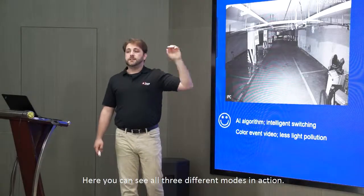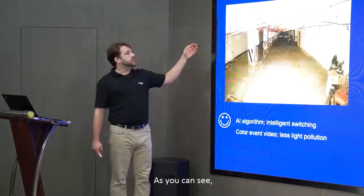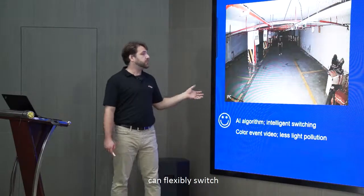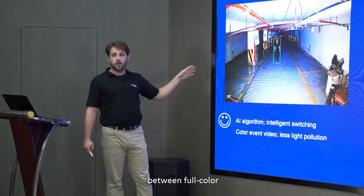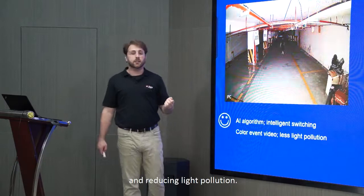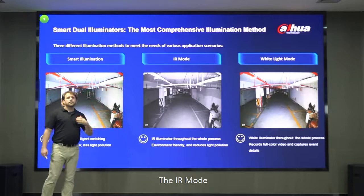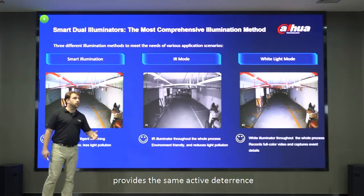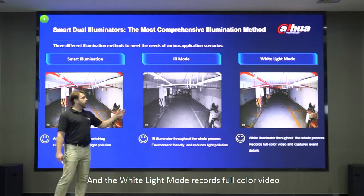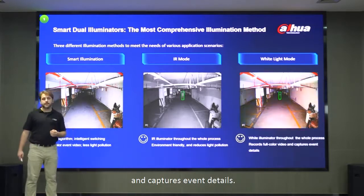Here you can see all three different modes in action. As you can see, the smart illumination mode, which is powered by the AI, can flexibly switch between full color and infrared, thus recording color event video and reducing light pollution. The infrared mode provides the same active deterrent without the use of unnecessary white light. And the white light mode records full color video and captures event details.